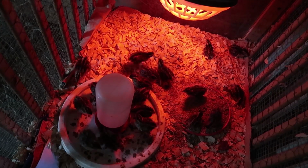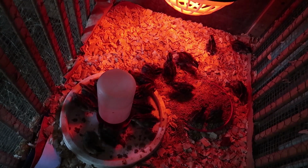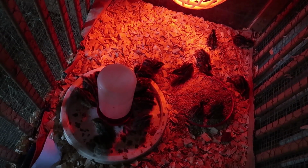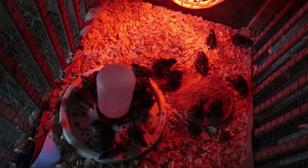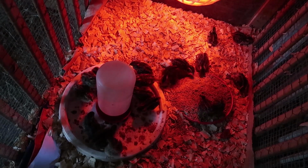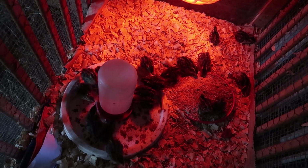Sometimes Mother Nature makes it so that the ones that aren't meant to make it are the ones that don't hatch, and I hate to think of it that way, but sometimes they're not as strong. But we'll see. We will see.